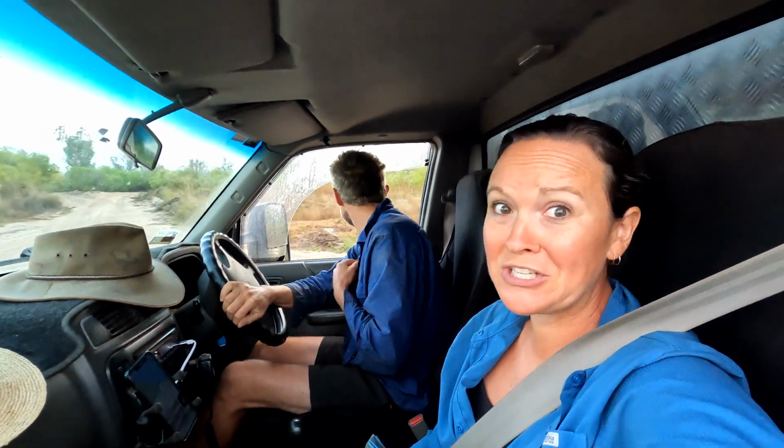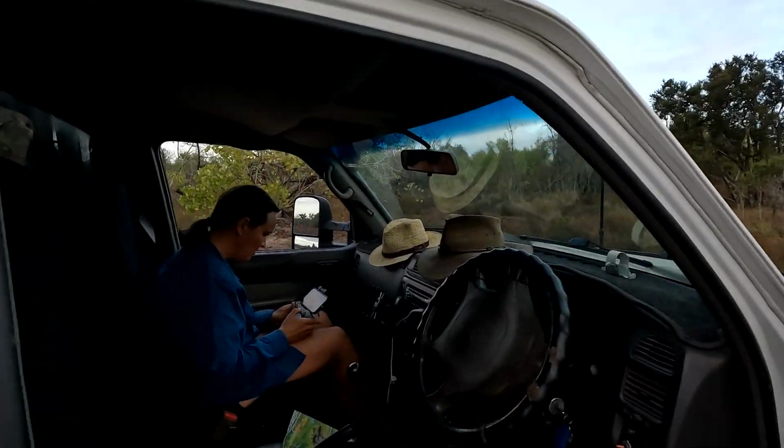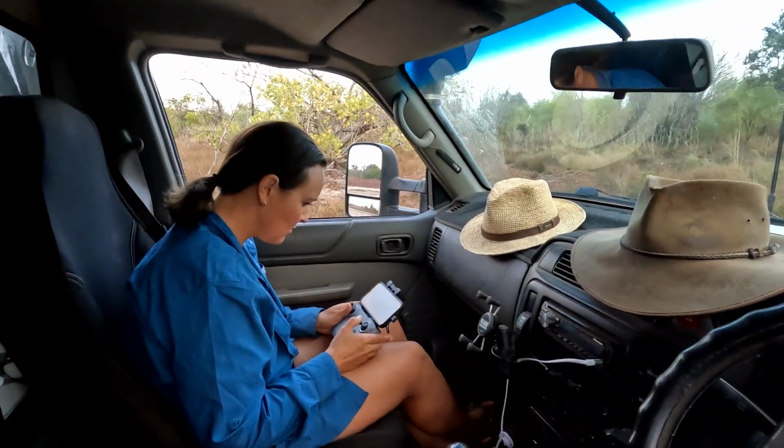And although we told them we wanted to drive this road, we didn't specifically say where we wanted to go, and we're just not sure where to go. This side of the park isn't well signposted. The southern end we found was so well signposted. Now he's got the drone in the air trying to work out which way to go.